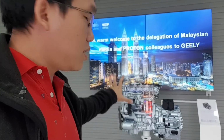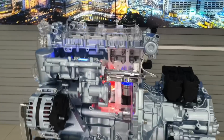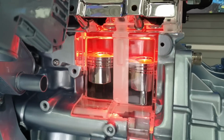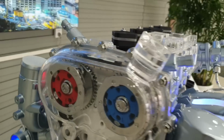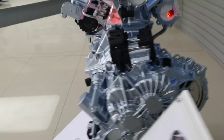Okay, let me just show you up close some interesting details of this. This is the mock-up of the engine. It's a moving mock-up. Yep. So you see here, it runs on a timing chain. So here's the turbocharger. The transmission, 7-speed dual clutch transmission here. This is a shift by wire transmission.